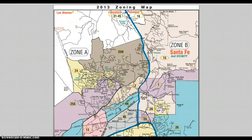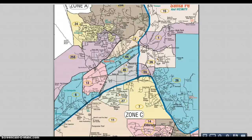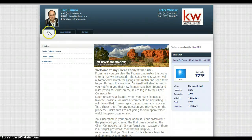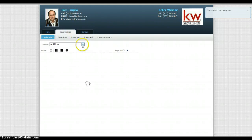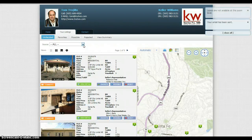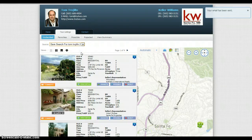For example, if you're looking for a property on the south side, you might be interested in Area 7, or El Dorado, which is Area 14. Any of that criteria is going to help me. So going through your tabs, you have home, your listings, and contact me. This gives you a snapshot of what's available, and we can set up as many searches as you like. Right up here where it says source, you can see I have 2 set up at this point. For me as a client, it would be you as the client.